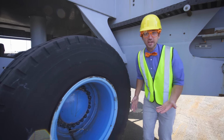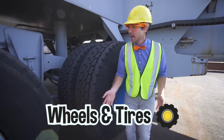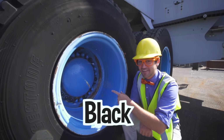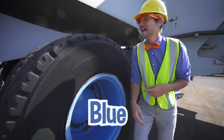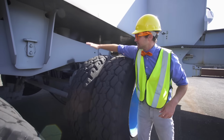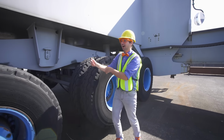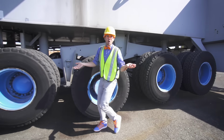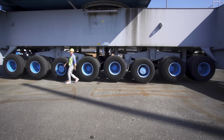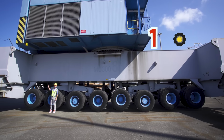Whoa, check it out. These are the crane's wheels and tires. Yeah, the tires are black and the wheels are the color blue. Did you also notice how they're 2 wide? Yeah, 1, 2. Yeah, it's not just 1, it's 2. Hey, I have an idea. Why don't we count all of these wheels and tires? All right, I'll start over here.